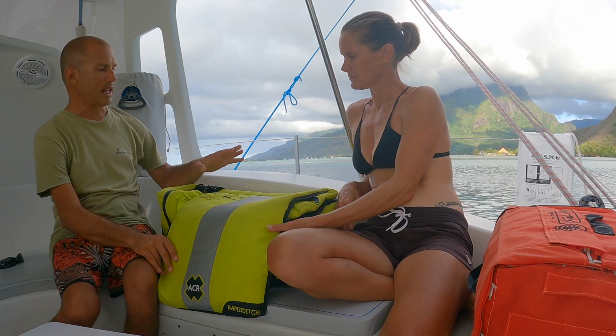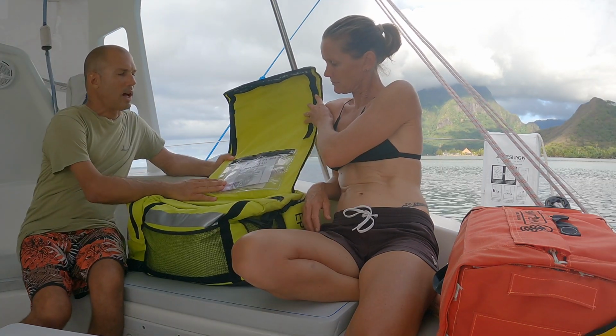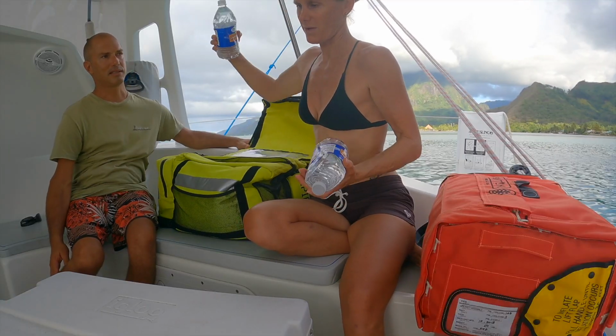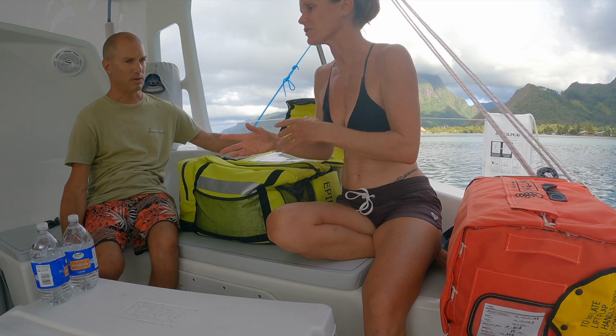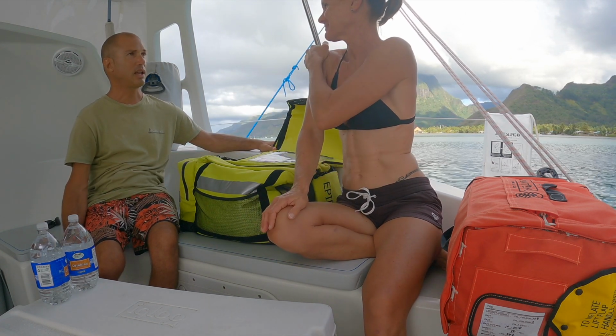So just like the other kit, it has the name of the boat, it has the vessel MMSI. In addition to that, we also have copies of our personal identification information. Vital. So this life kit has water. What's the benefit of having the water in these containers? Well, if one breaks, then you've got another one. Exactly. Then one's for you, one's for me. Well, it's also rationing, and you have a container.